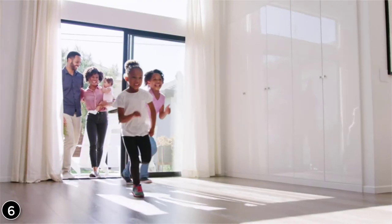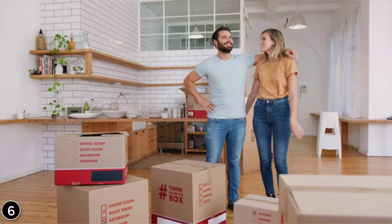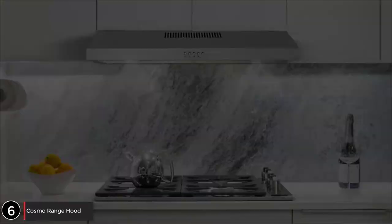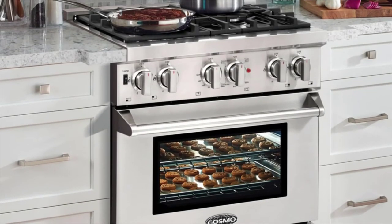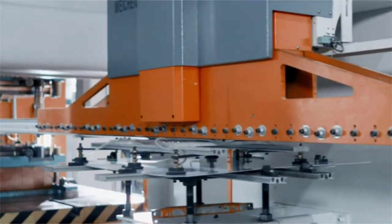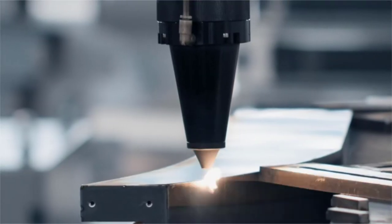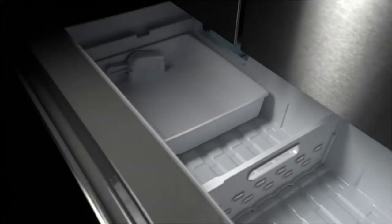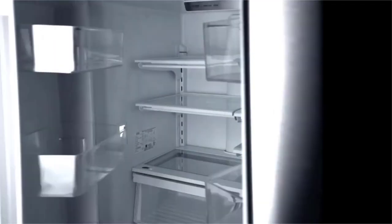There is nothing quite like home sweet home. Compromising between beautiful, high-quality appliances that last and a price point that is fair is a thing of the past. Cosmo was founded with a rebellious spirit and an ambitious goal to bring you the premium luxury appliances of your dreams at a revolutionary price.